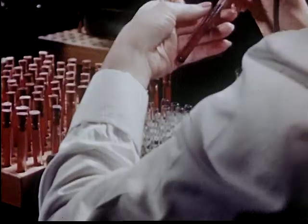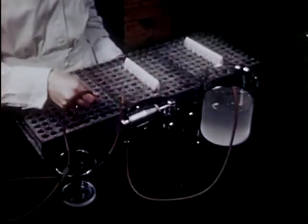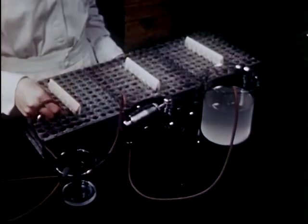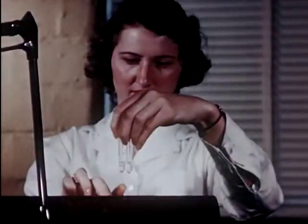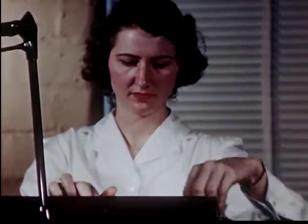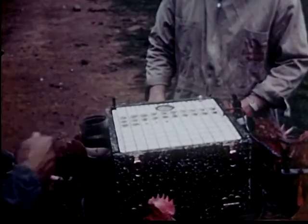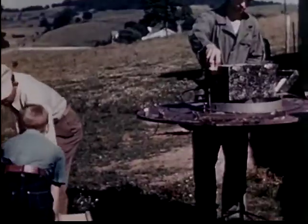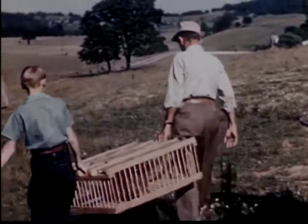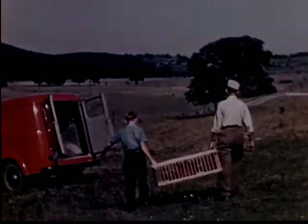A measured quantity of blood serum is transferred from the bleeding tubes to sterile testing tubes and mixed with antigen. After a period of incubation, the samples are carefully read by a trained technician and a report forwarded to the flock owner. But to get back to Jordan's method, in our own rapid test, we of course get the results immediately, and the reactors can be removed from the farm without delay.